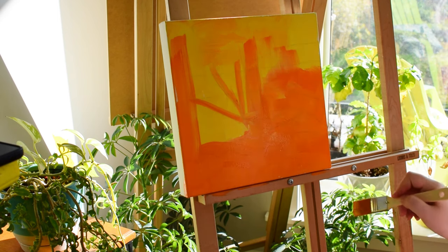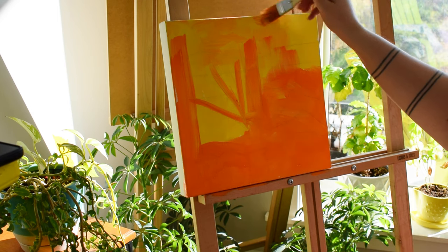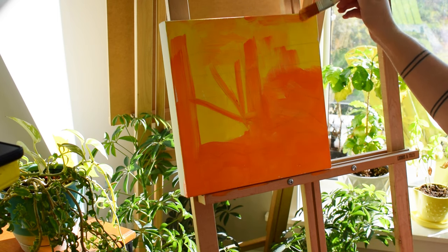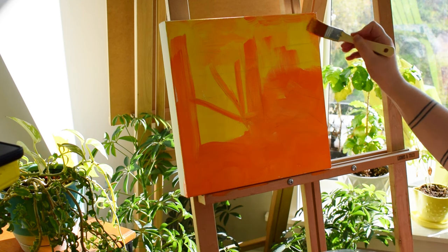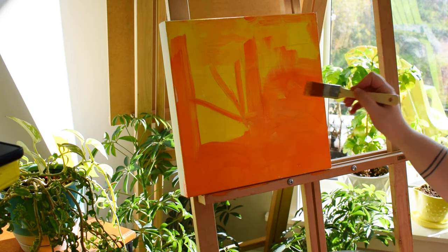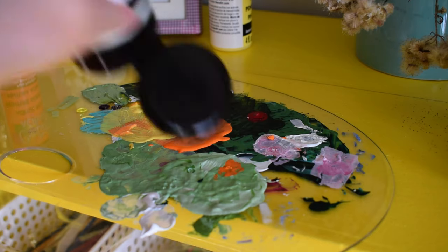But there's something about palette knife painting with some thick acrylic that just feels a little bit more like sculpting. I don't know. I also find it a very forgiving medium because you can really make mistakes and then just either scrape it off or slap some more paint on over top.